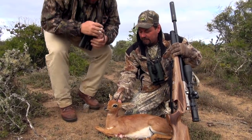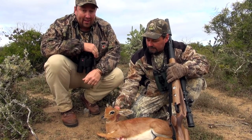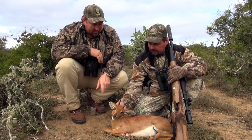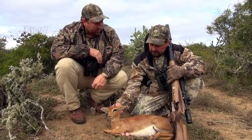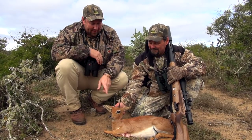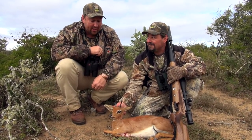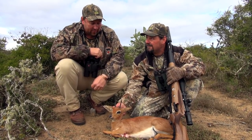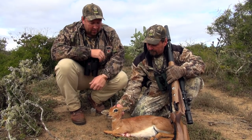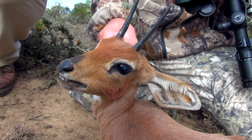Tell us a little bit more. You know, I don't know a lot about these animals. You live with them every day. Tell me a little more about them. I think we can start off by saying that it's quite an achievement to get a Duiker and a Steenbok with a rifle, let alone an air rifle. The Duiker and the Steenbok are very underrated in terms of hunting or game, and a lot of guys overlook them purely on size. But if you look at their features, they're absolutely fantastic animals to stalk in close.